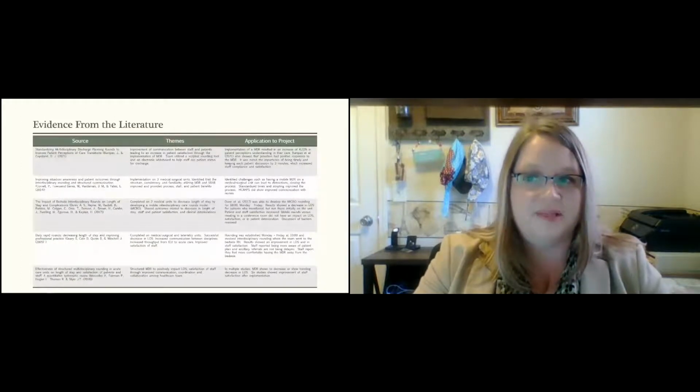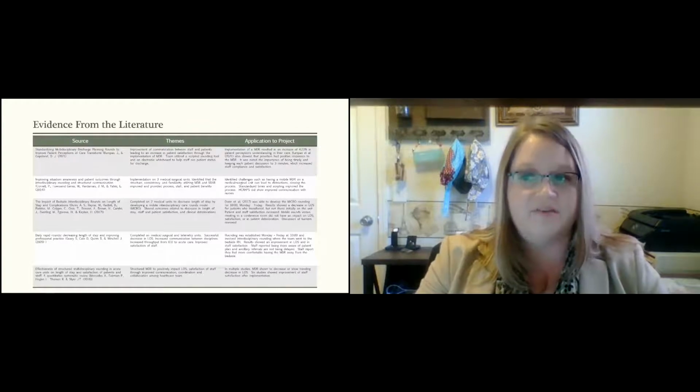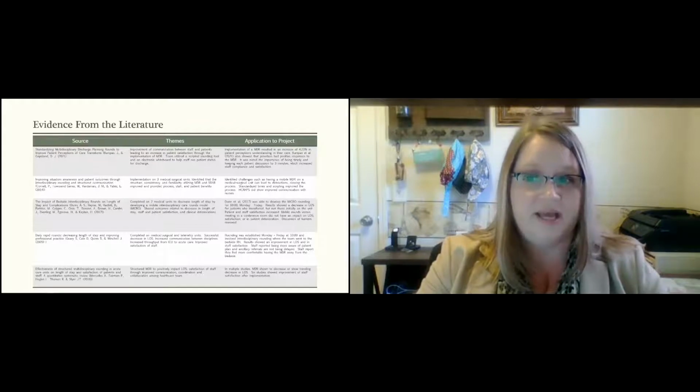I would like to highlight some of the key points from the 5 driving articles. Bumpus and Copeland showed that multidisciplinary rounding improved communication between staff and patients. The implementation of an MDR had an increase of 4.23% in patient perceptions of understanding of their care. Providers had a positive response to the MDR as well. It's important to note that being timely and concise increased compliance and satisfaction of the staff.